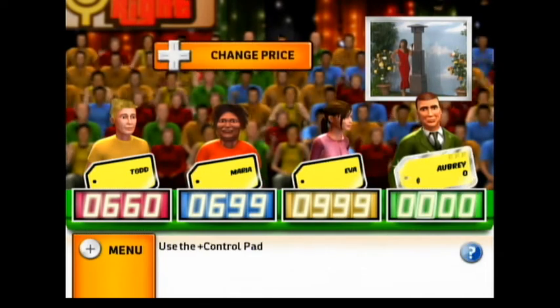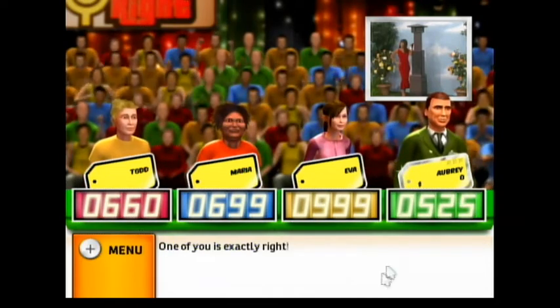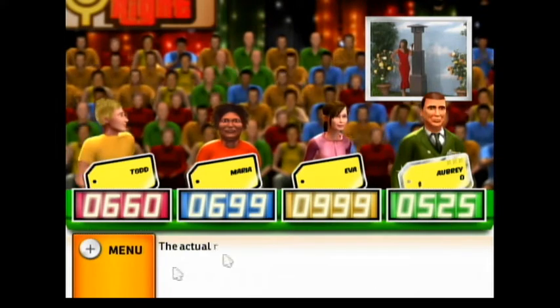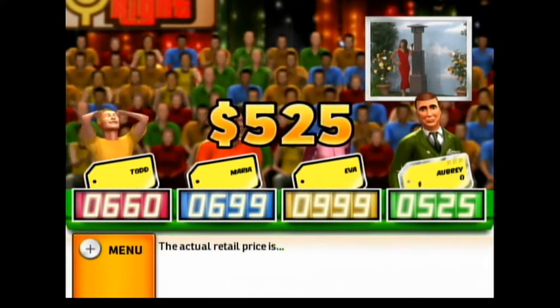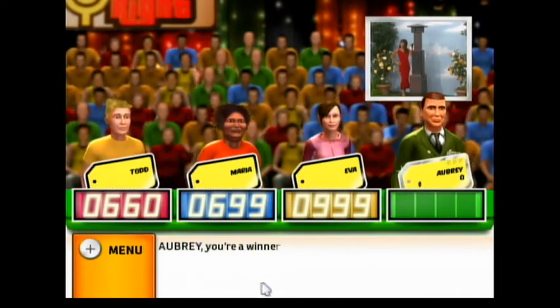It's your turn to bid. One of you is exactly right. The bidder who got it right will win a $500 bonus. The actual retail price is $525. Come up on stage.